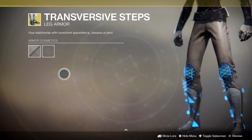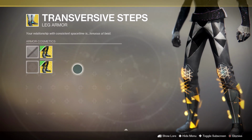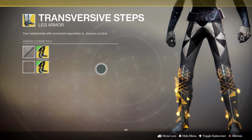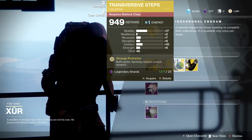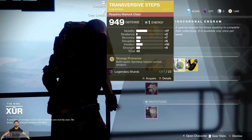These things in themselves honestly are just amazing. They are really just amazing. They don't really have any downfall to them, other than it takes up an exotic slot, but having the ability to reload all your weapons is pretty freaking cool. Pick these up if you have not got them. 23 legendary shards.